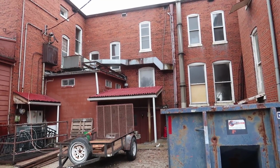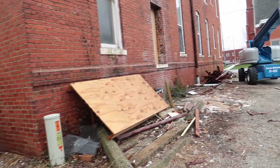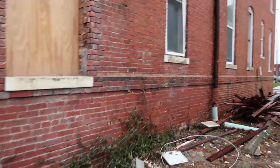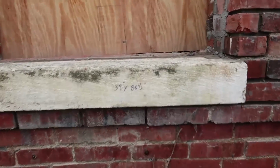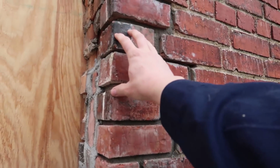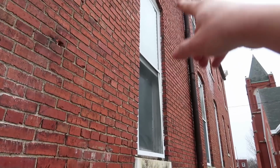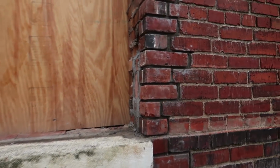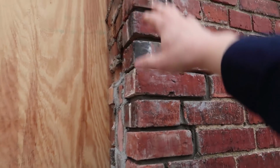So it's another day at the Red Rooster Inn restoration. Looks like they got this doorway finished. So this originally was here, and they cut out the window. It was just another one of these. They lowered this down, and this is going to be a doorway. And the brick guys did a good job of fixing that all up.